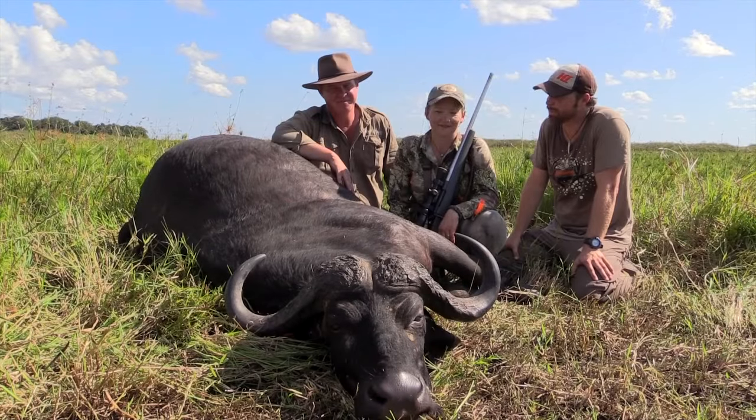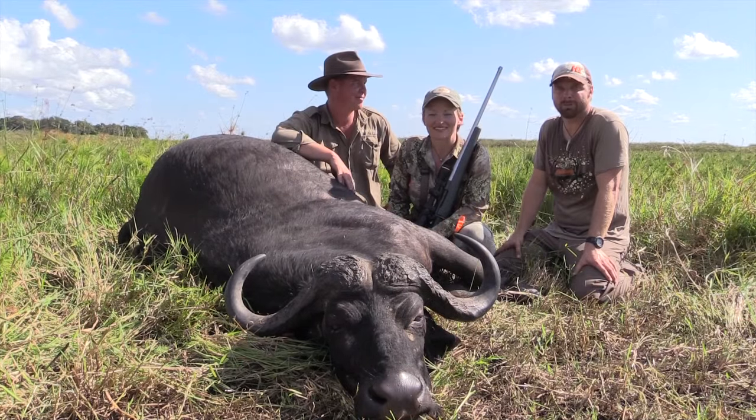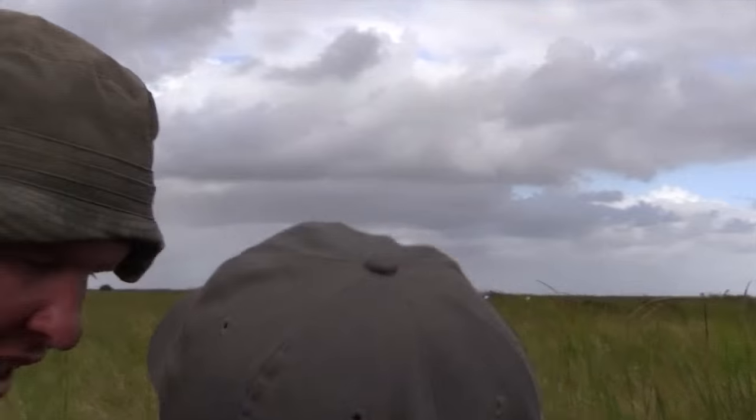So this is just one of the two big bulls you're going to kill. Get her taken care of and hopefully bring you buffalo too tomorrow, huh? Sounds like a plan. Good deal. Alrighty. See the one?